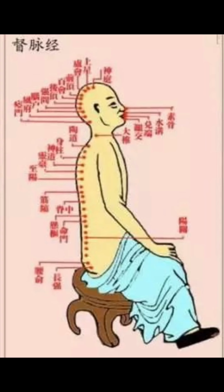The function of the Du meridian is to be in charge of all the body's Yang meridians. It's the seat of the Yang meridians. It mainly treats mental problems, fever disease, neck problems, back problems, lower back problems, sacroiliac problems, and also treats all the internal organ problems.